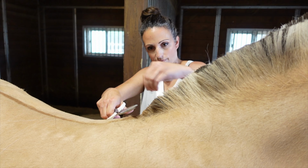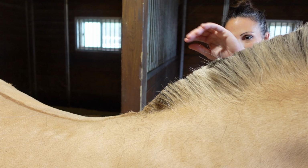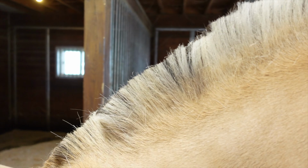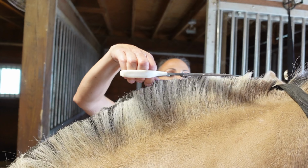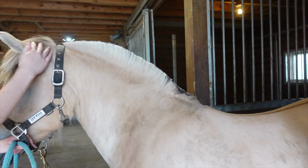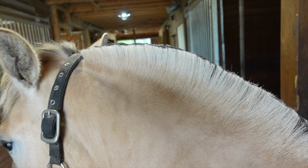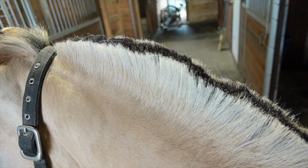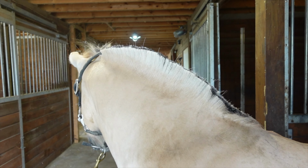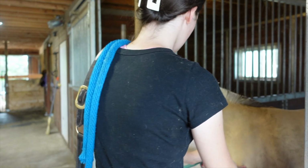Do you think we should cut her? Because this is still kind of flaring weird down here. It's fine. And we just need to even you out. So she's a real Fjord now. She needs some evening out, obviously, but Kate wants to give her a break because she's been standing good for a long time. We'll make it pretty later.